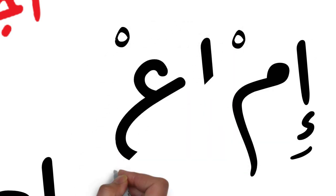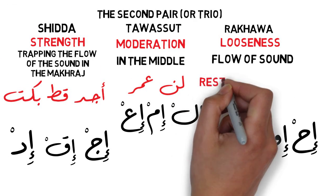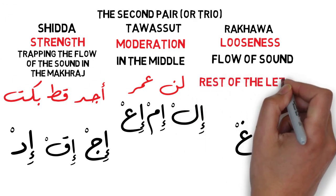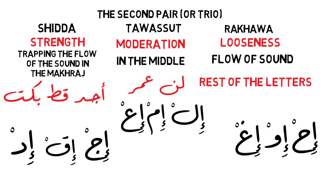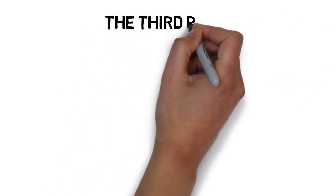Also with ia, ia. It's coming off the makhraj. It doesn't really flow, but isn't that trapped, as it is with the shidda letters. So those are lin umar and those are ajid, qat, bakat; rakhawa letters are all the rest of the letters.